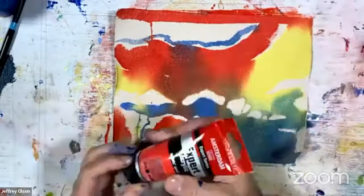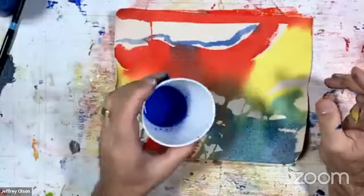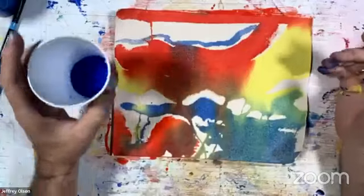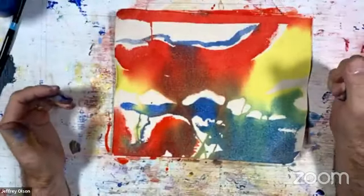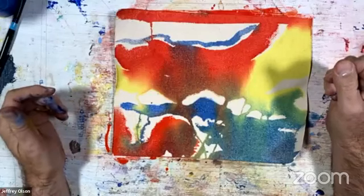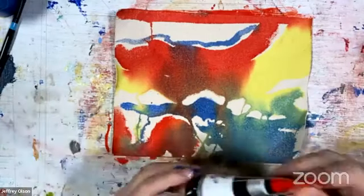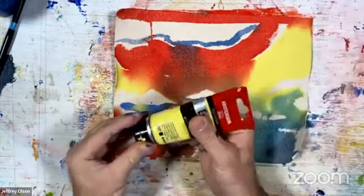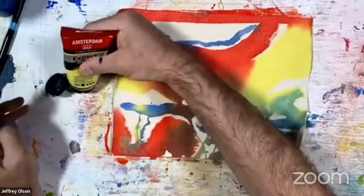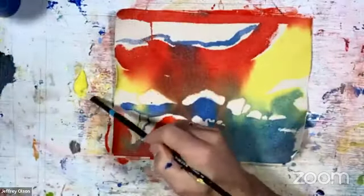So then you can go back in, you can continue to add more fluid areas. You can also mix a variety of colors, right? I've just got this primary palette. You can get as many different colors. You can leave canvas exposed, which is something that Helen Frankenthaler did a lot. But you can go back in and just add paint again over the top of it. I'm going to go ahead and put out a little of my yellow here.